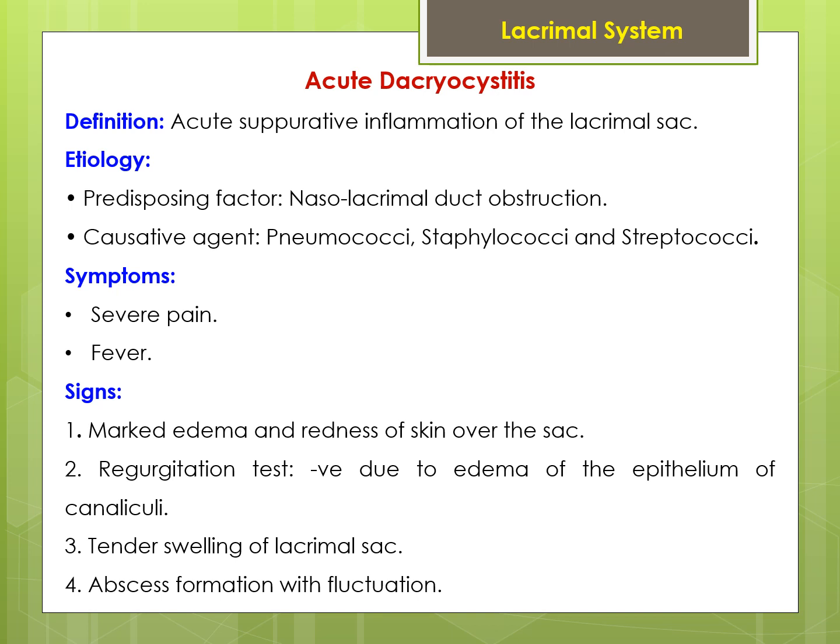The patient in acute dacryocystitis presents like an acute abscess. He presents with severe pain, fever, and swelling at the site of the sac. There is marked edema over the skin of the sac. The regurgitation test in this condition is usually negative because the edema affects the upper lacrimal system, and this will obstruct the regurgitation of fluid. There's tenderness over the sac and abscess formation.